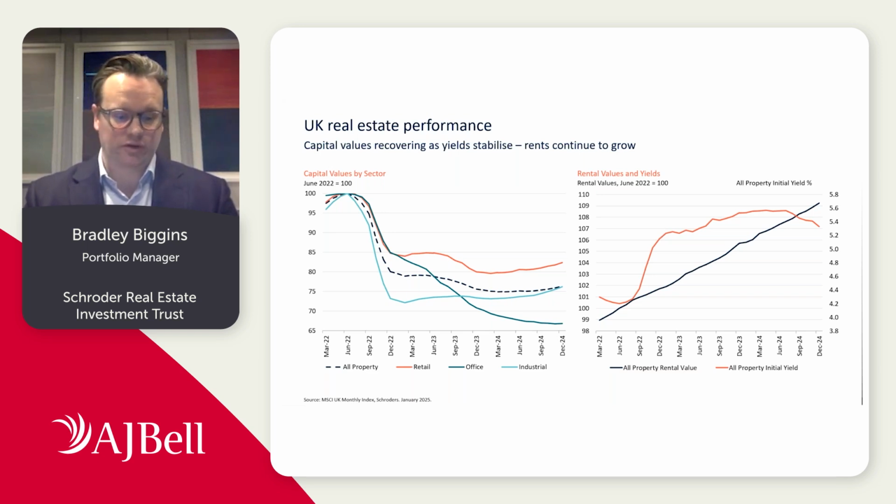Potentially at a turning point. Now, given values have declined 25%, we think that now might be an interesting time to invest into real estate, particularly given that values have not only stabilised but started to recover, and S-REIT could be an attractive option there.